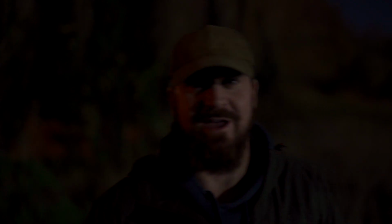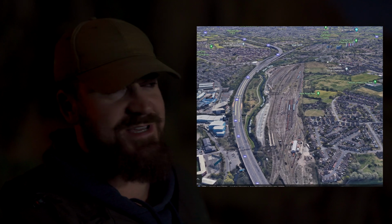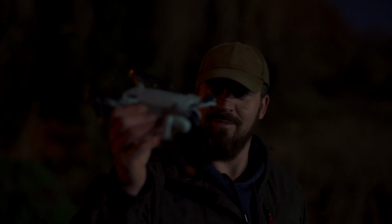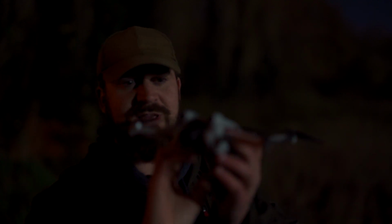Welcome back. I'm in Bescot. Bescot is part of Walsall, just north of Birmingham. I'm at a freight train depot on the side of the M6 and we're going to shoot a couple of aerial hyperlapses with Percival. Percival is a DJI drone, it's a Mini 3 Pro.